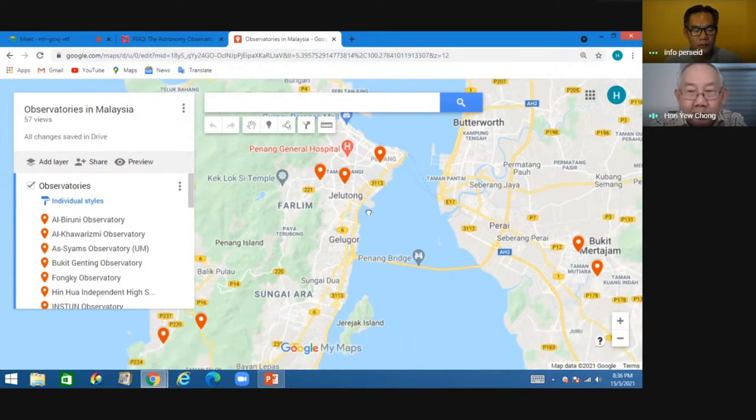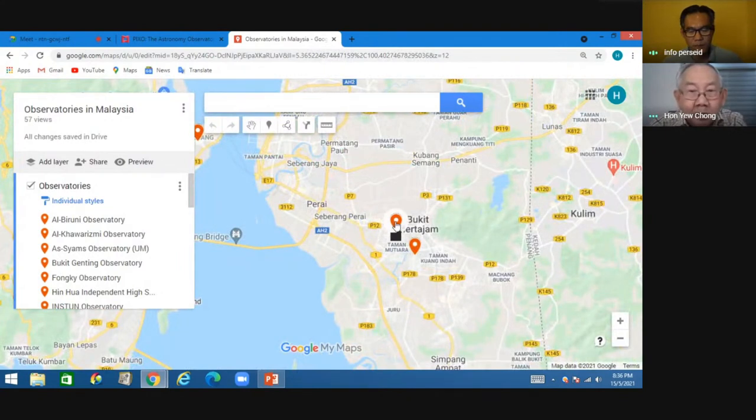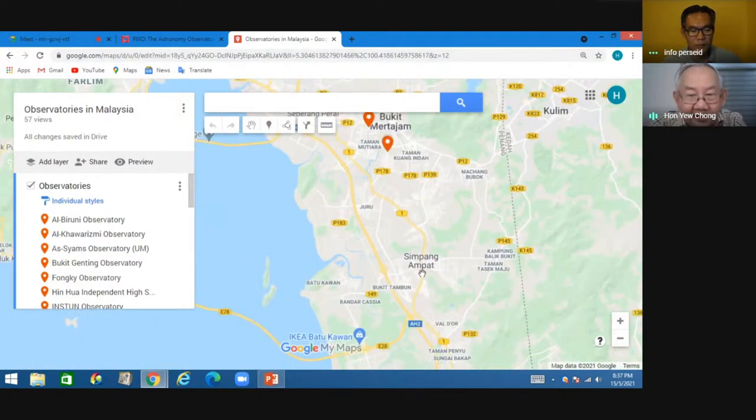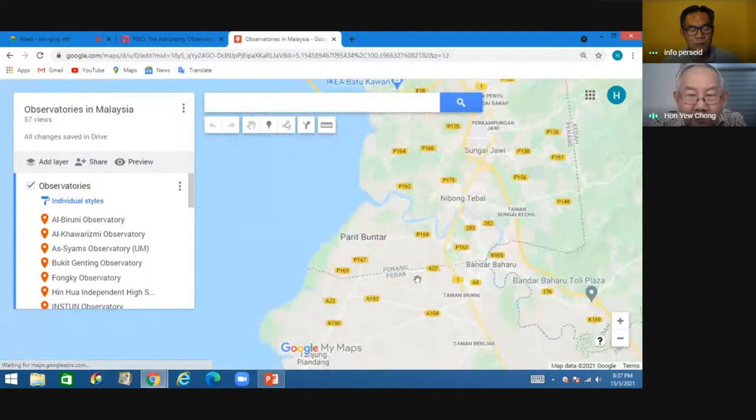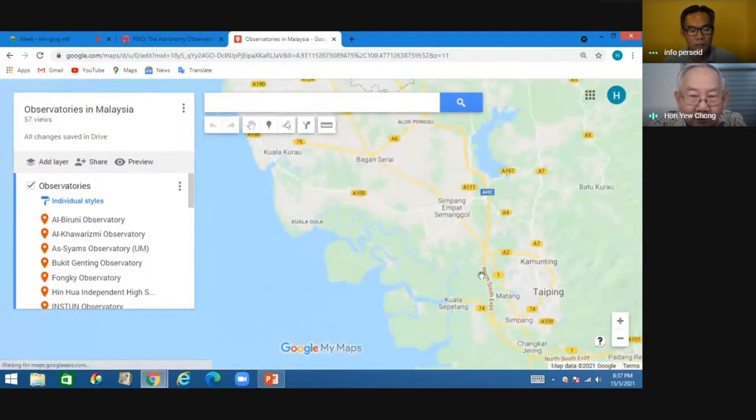All right. So we go down to the mainland. In Bukit Mertajam here, there are some more observatories. One of course is the observatory in our Penang Matriculation College. And the next one is the Beng Tech Primary School Observatory. All right. Then we go down here. I'll just briefly go through all the observatories. Later on, we'll go to some of the observatories in detail.